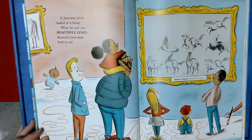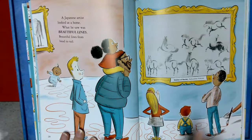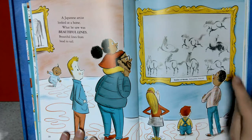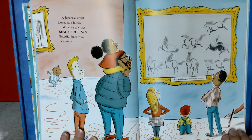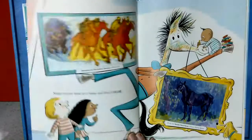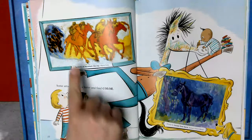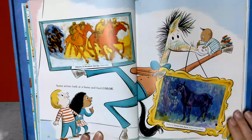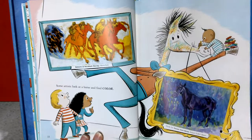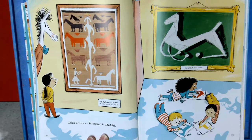A Japanese artist looked at a horse. What he saw was beautiful lines. Beautiful lines from head to tail. Some artists look at a horse and find color. Other artists are interested in shape.